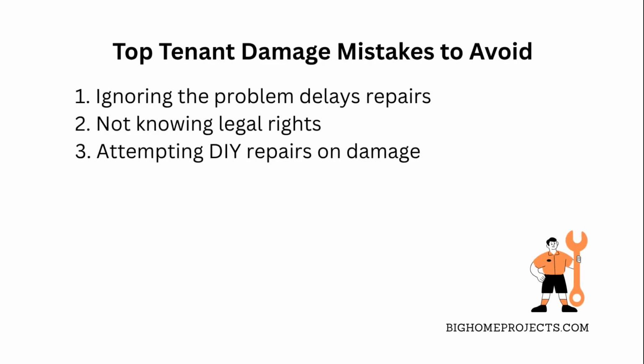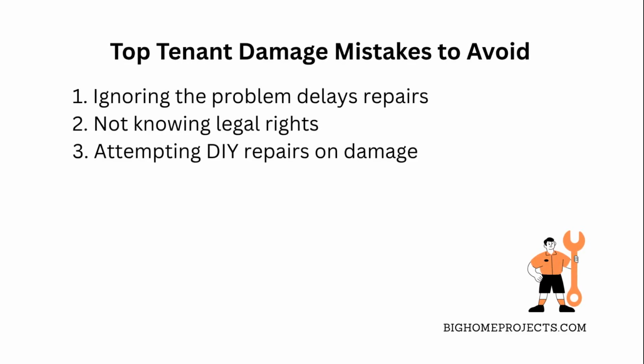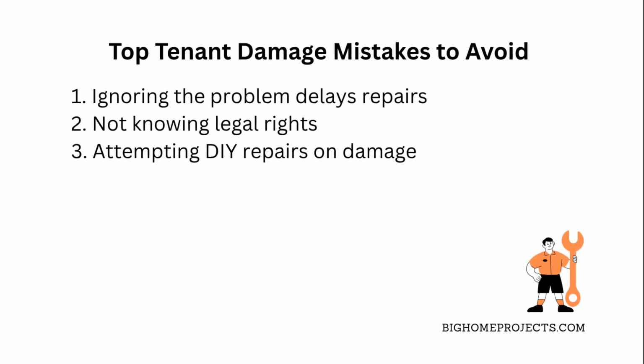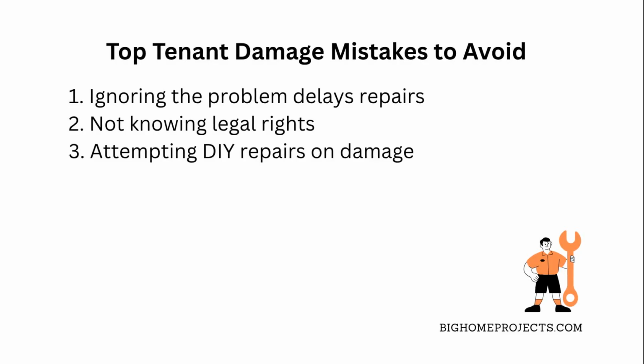Another common issue is not knowing your legal rights, so landlords either overcharge tenants or don't charge enough for damages. Always check local tenant laws before proceeding. Last but not least, some landlords try to DIY repairs on ducts and drains affected by spray foam, which can cause more harm. It's way better to hire experienced contractors who know exactly how to handle this kind of mess.